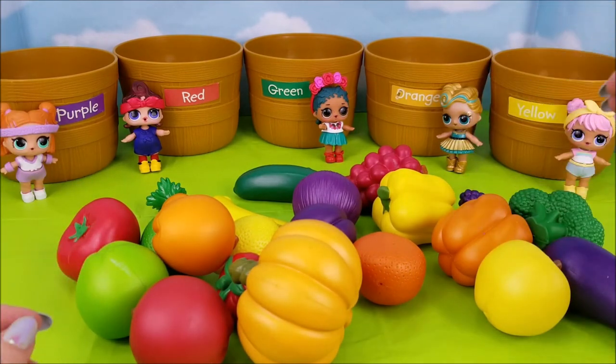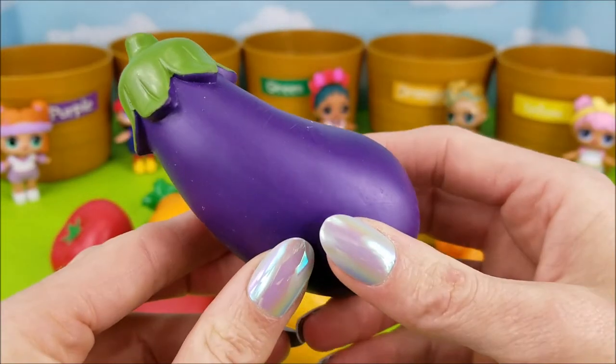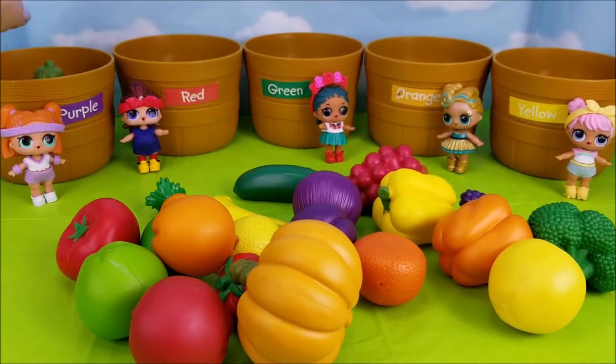Which one should we do? How about purple eggplant? We just did a purple one a little earlier. So, do you guys remember who has the purple bin? We're gonna go with Sprint's purple bin.